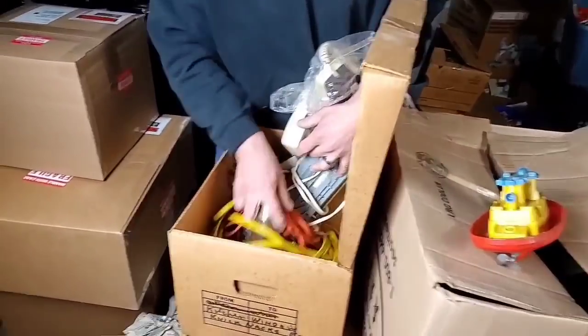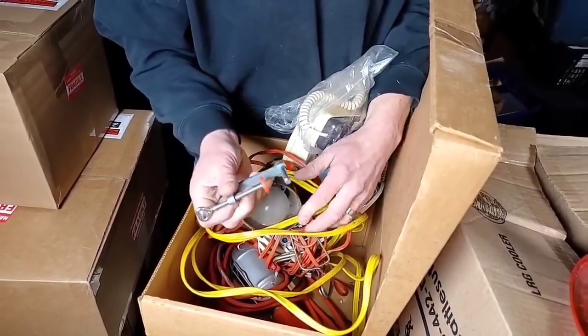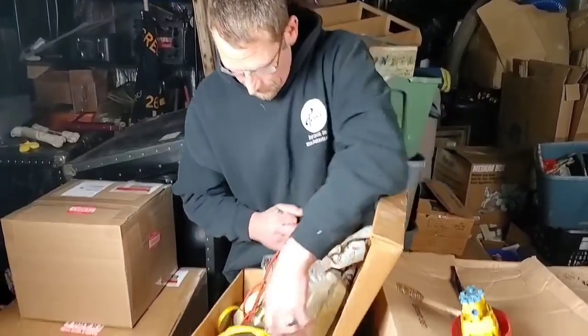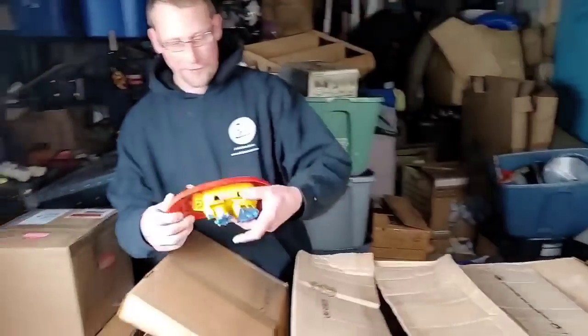Then we got some lights down here. You want some work lights? Yeah, and a couple clamps. Those are weird. Clamps are always helpful. It's kind of a weird clamp. Do you put like a pipe at the end? Alright. No. Not too much. Forge and stuff. Let's see what we got in our next box. This is a cool find, though.